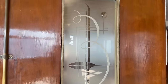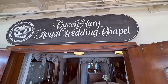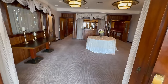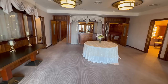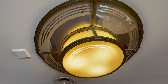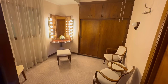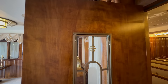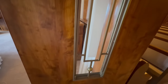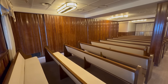Including these stunning etched doors, the decor in this space was originally executed by Messrs. Maple & Company of London. Today, there's a lobby and dressing areas near the chapel entrance, which features two original light fixtures. Beyond another pair of original doors with nickel bronze insets is the chapel itself.